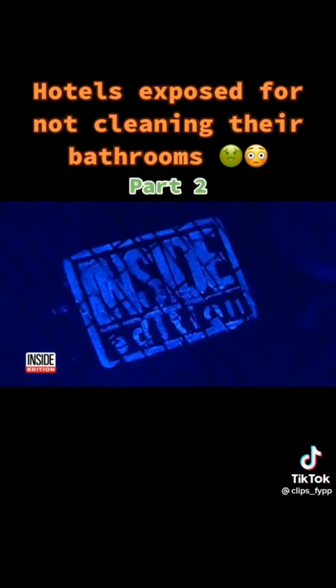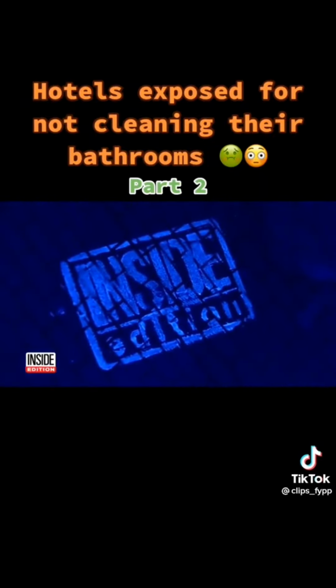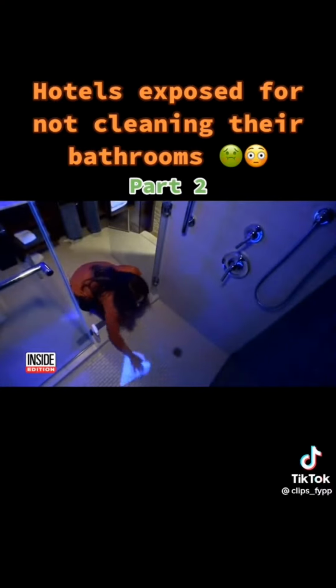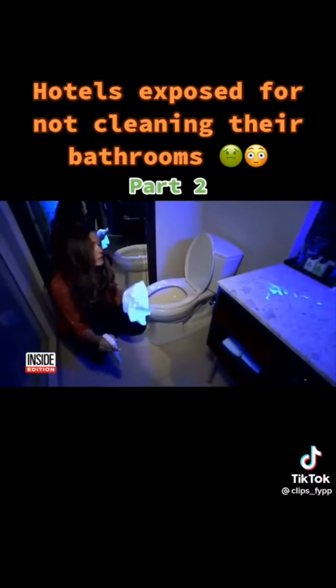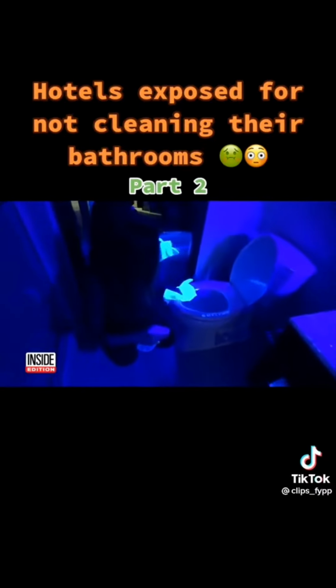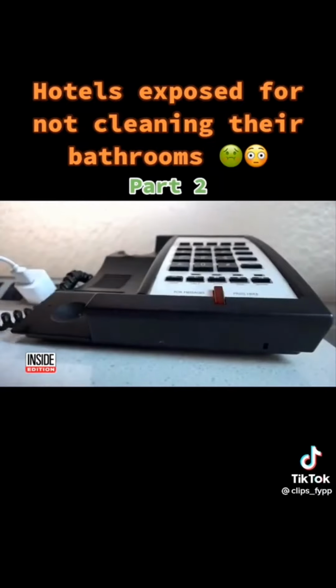Here we go. The shower. You can still see our logo. They didn't even try to wipe it down. Remember, the fluorescent gel is washable. So this is how easily this should clean off. Easy.